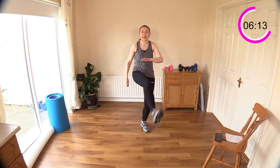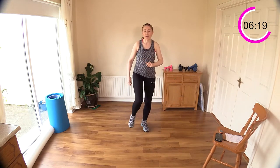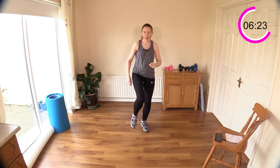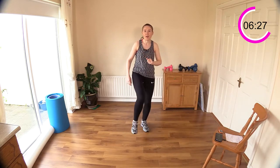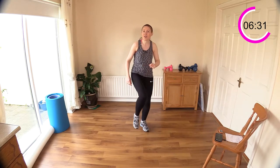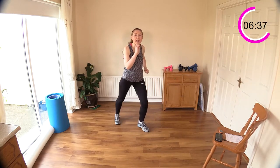Up and kick. Up and kick. Up and kick. Tap out your knee, kick. And kick, that's it. You feeling the back of your thigh there as you kick out? Yeah, your hamstrings. Hip flexor, abs, hamstrings. That's it, good work, come on.